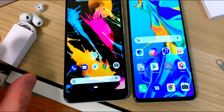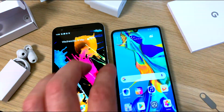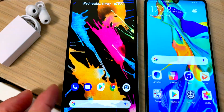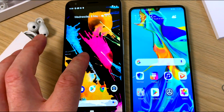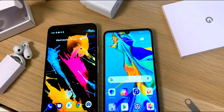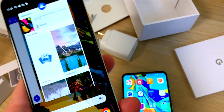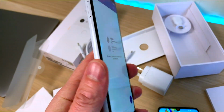Now this is compared to the P30, the Huawei P30 there, and you can see, the display's pretty good. Nice pop there, nice deep blacks. It is an OLED display. You have the choice of a 5.6 inch display. On the 3a XL you get a 6-inch display, and they're both FHD plus, and they're both OLED, 402 ppi on the XL and 441. Now let's have a look at the blue color shift, if there's any.